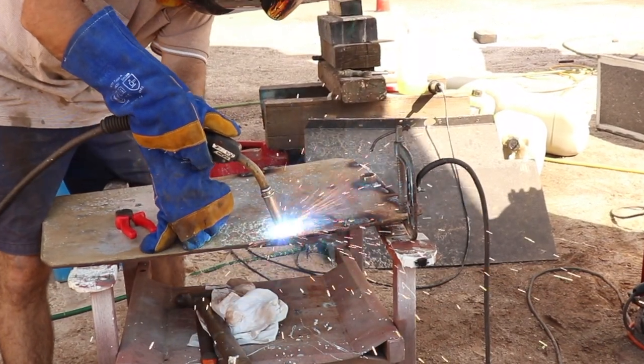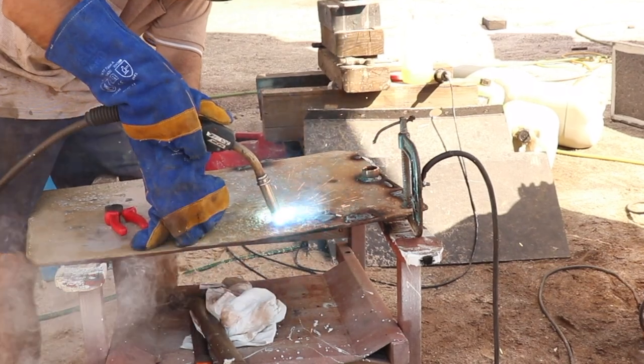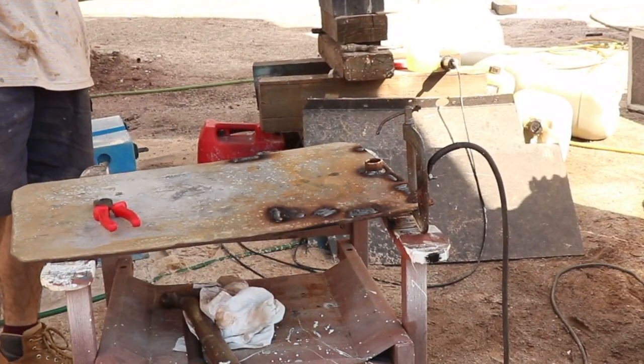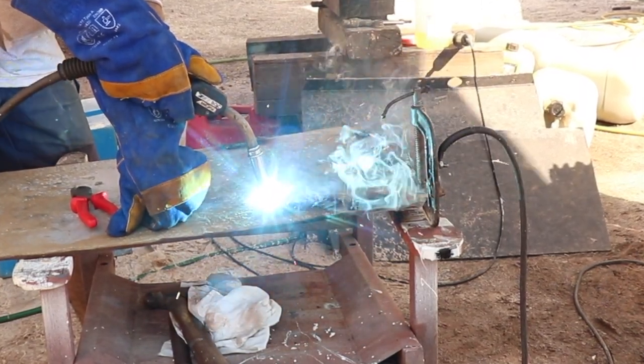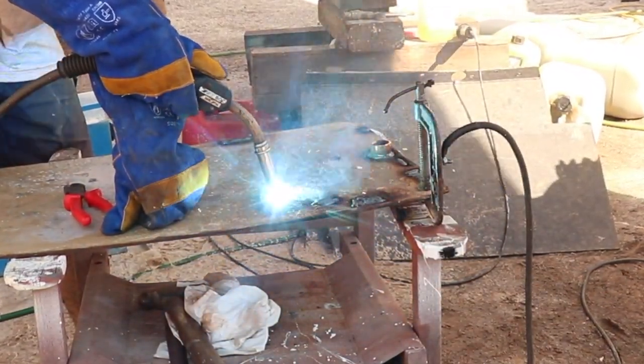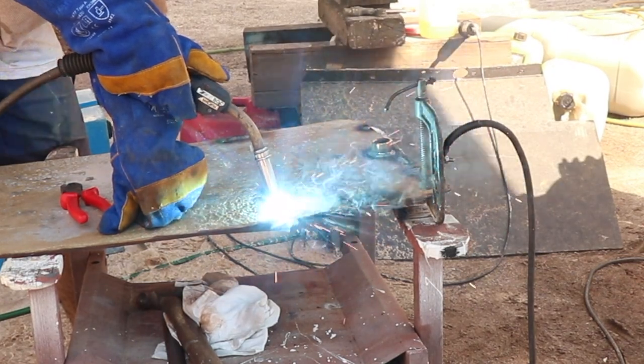You're fusing two pieces of metal together, so you've got the original steel and then the new steel that you're adding with the MIG welder. It joins the two together and then you're increasing the thickness. So this is a 6mm plate of steel and we're probably building it up to be maybe 10 or 12 millimeters thick in some places.